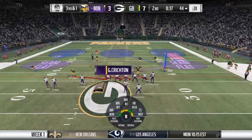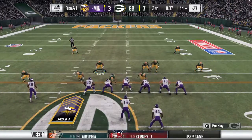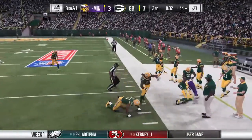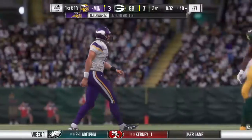This is 3rd and 1. Very likely 4-down territory, even if they don't get it, though. Looking to throw. Schwartz. He's going to leave this for his running back. It's complete. It's a gain of 4, and it gets him the first.